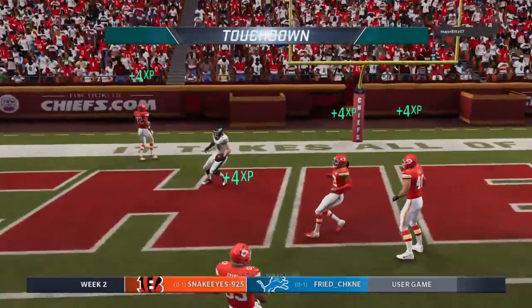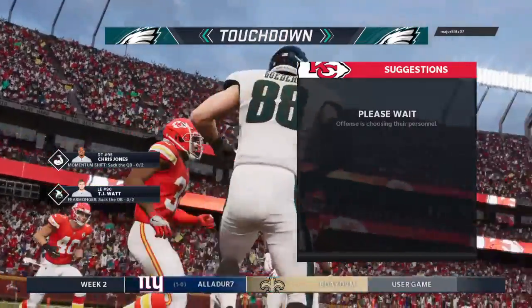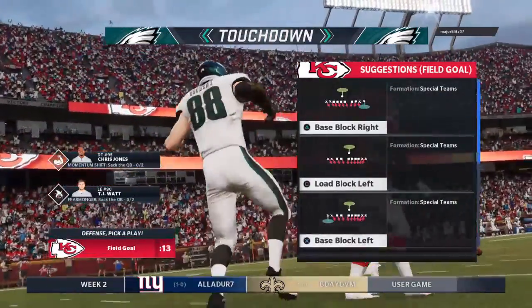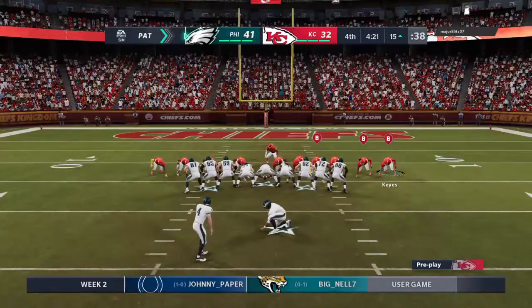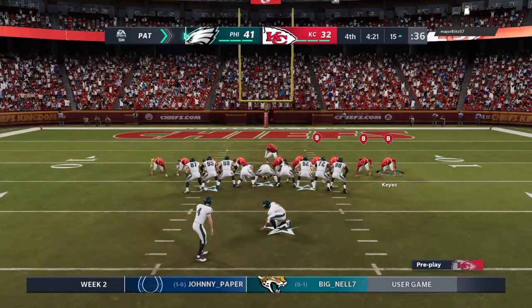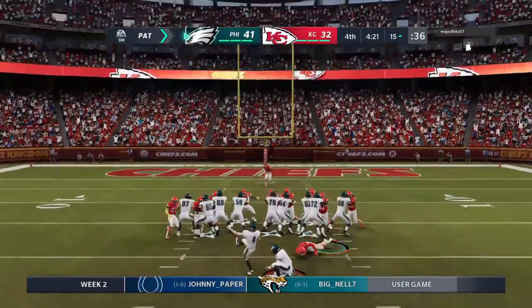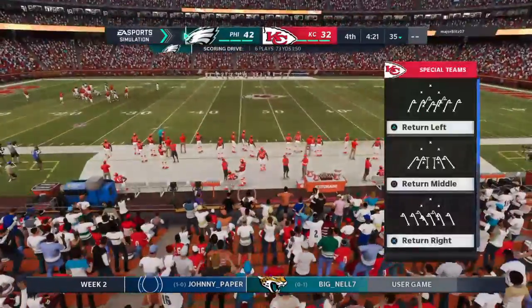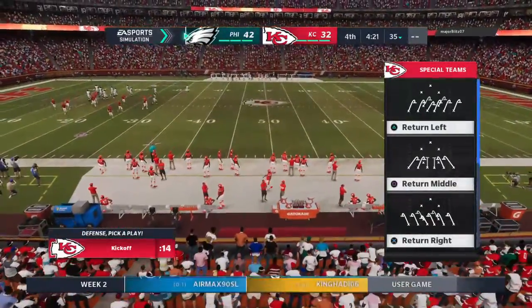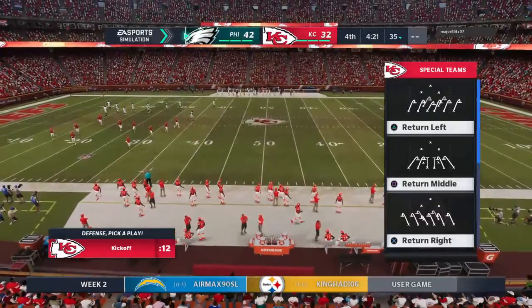And Goedert's got it. Touchdown, Eagles. Pass complete to number 88. Dallas Goedert with 2 touchdowns on the season, both in this game. And the Eagles add on to their lead. And his guys will take a 10-point lead. Makes the score Eagles 42, Chiefs 32.